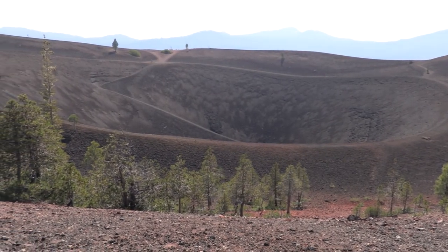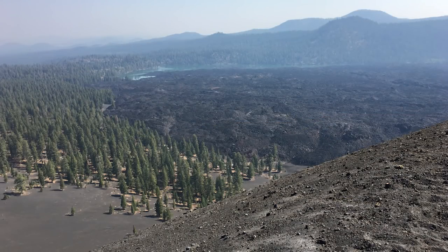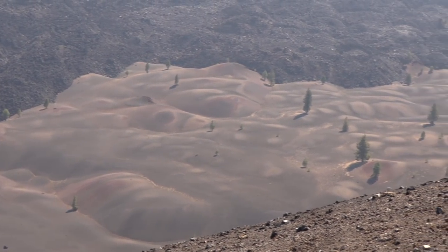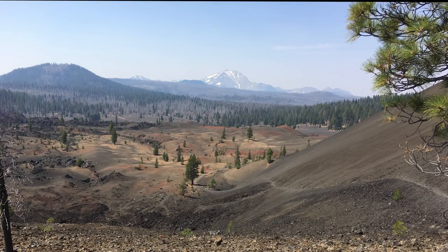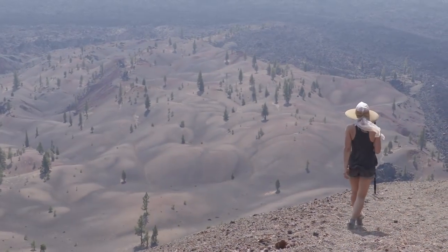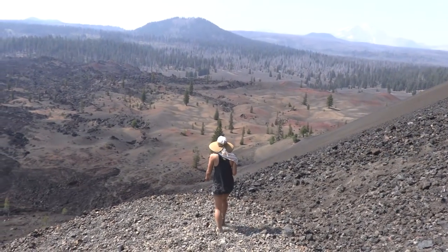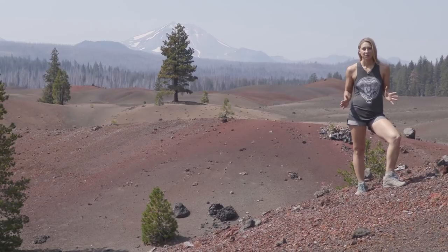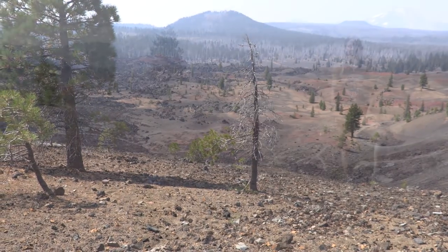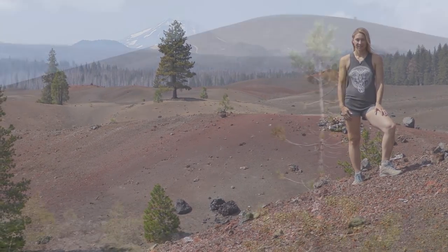The cinder cone volcano sits in the western part of the park, which is known for its great lava pinnacles, crystal clear lakes, glaciated canyons, and colorful volcanic fields. These beautifully multicolored pumice fields that you see around me are known as the Painted Dunes, and they were actually formed over the last several centuries by the oxidation of volcanic ash.